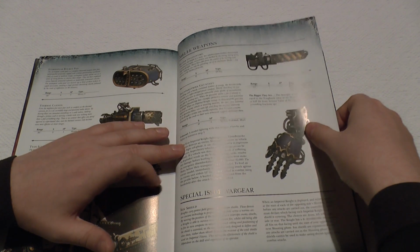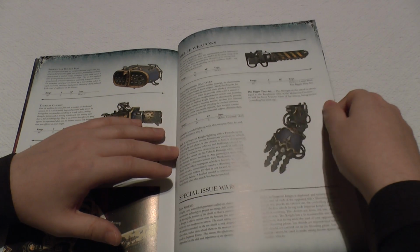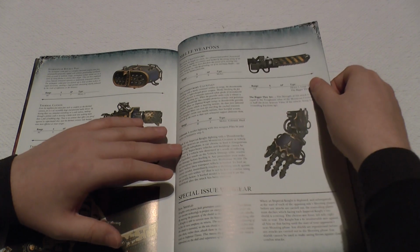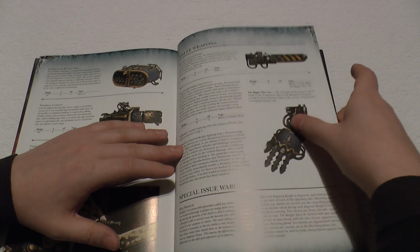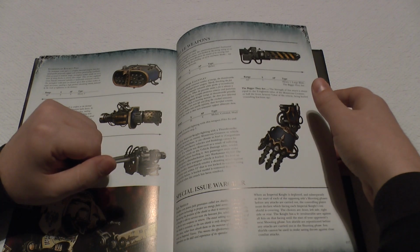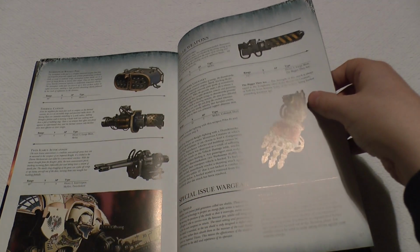The hurl is quite fun, in a way, that you can throw a monstrous creature or something like that, or a vehicle. That's quite fun, but nah, I'd go for the Reaper Chainsword. The problem is, I like the Reaper Chainsword, but I like the Thunderstrike Gauntlet's aesthetics better. I think it just looks cool, this massive kind of fist on a Titan. I prefer that to the Chainsword in terms of looks. But rules-wise, Chainsword beats it.